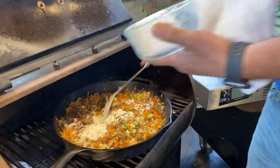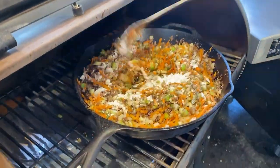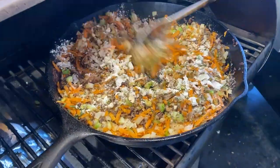What pellets are we using today, Chef Craig? We got those Kingsford Signature Blend pellets. It's the perfect balance of mesquite, cherry, and oak.